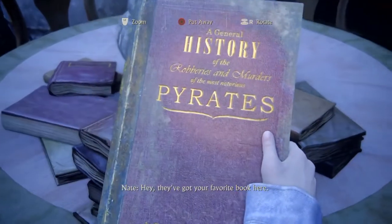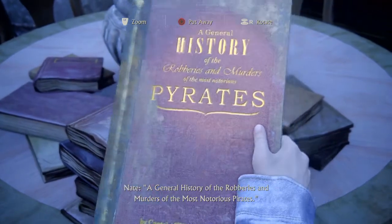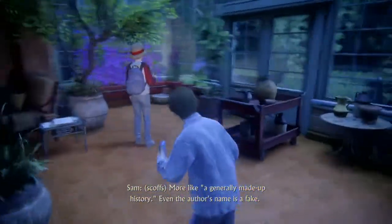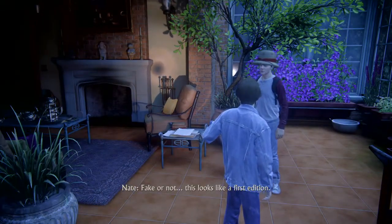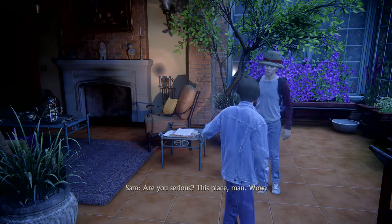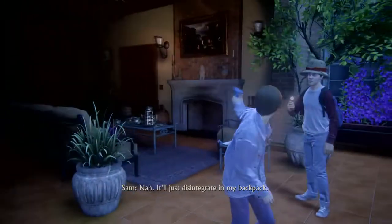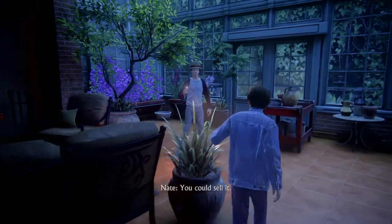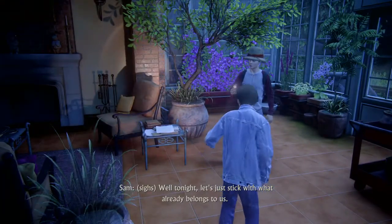Hey, they've got your favorite book here. Really? Which one? A General History of the Robberies and Murders of the Most Notorious Pirates. Yeah, more like a generally made-up history. Even the author's name is a fake. Fake or not? This looks like a first edition. Are you serious? And this place, man. Wow. Want to take it with you? Nah. It'll just disintegrate in my backpack. You could sell it. Then you wouldn't need to take that job. Well, tonight, let's just stick with what already belongs to us.